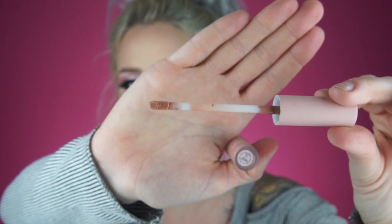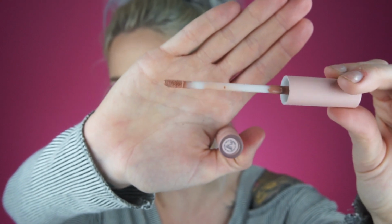If I had a brown eye going on, this would probably look a lot better, but I still think it looks really pretty, and it is just smooth and creamy. It's the definition of a cream liquid lipstick. And I don't even know what that is, but I like the consistency, I'm not gonna lie. So I think the next color I'm gonna reach for is the color Kimberly. I would say it's a little more on the brown side.